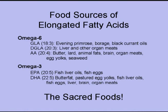So what are the food sources? In the omega-6 family, the first step is called gamma-linolenic acid. Evening primrose, borage, and blackcurrant oils. These can be very useful for diabetics. The DGLA, which is made into the series 1 prostaglandins, liver and other organ meats, and the arachidonic acid, the animal fats, egg yolks, organ meats, brain.